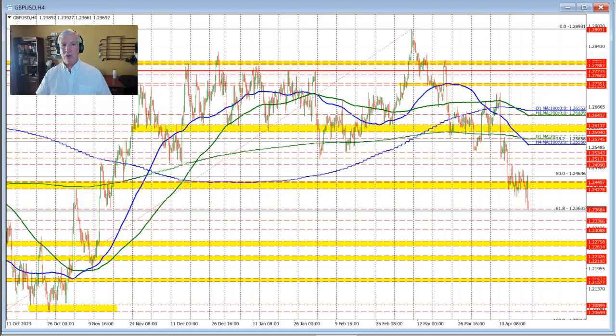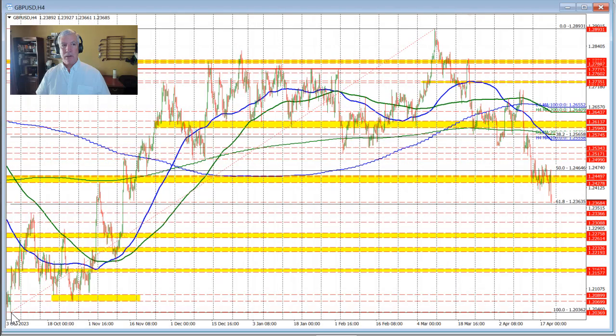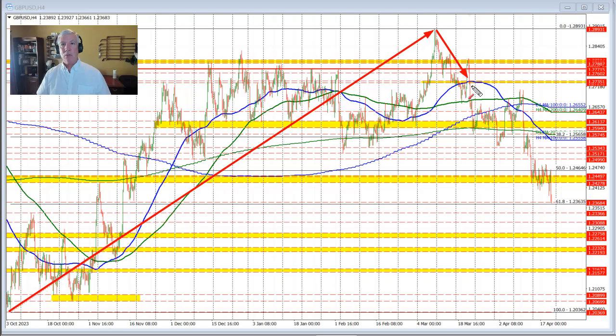Let's look at the 4-hour chart to see what that is telling us. And not only is the 68 level a key level right here from the daily chart, from the swing levels, but if you go back in time and take a look at the price move from this low right here, going back to, I guess, early October of 2023 to the high price that we saw right here, the 61.8% retracement of that move comes in at 123.63.